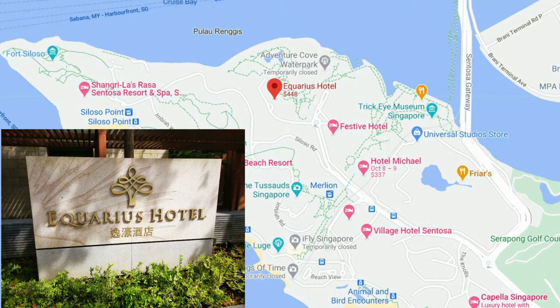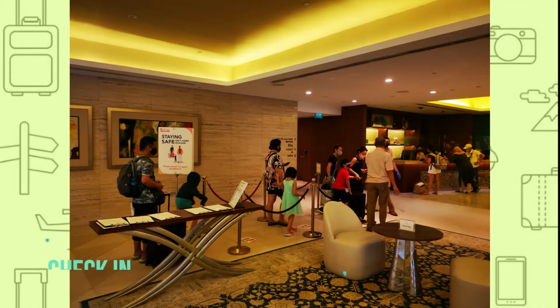Our journey starts with a staycation at Equarius Hotel, a SG Clean Certified Hotel under the management of Resort World Sentosa.